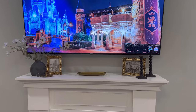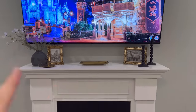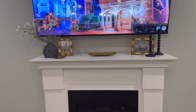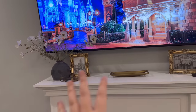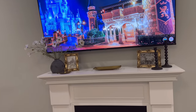So here's a better view of what it looks like all decorated. I think it looks so cute. I think it looks really balanced. I love this fireplace. It's really cozy. It matches our kitchen really well with the kind of crown molding look to it. And it was just perfect because I haven't really bought anything for this video. It's just using stuff that I already had.